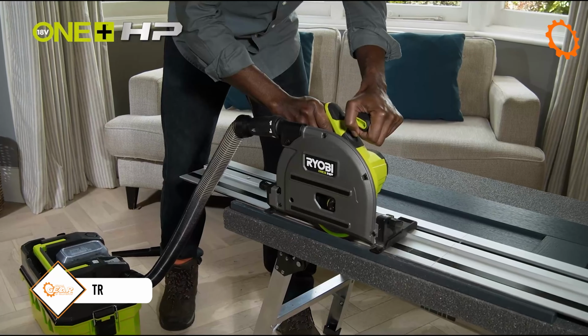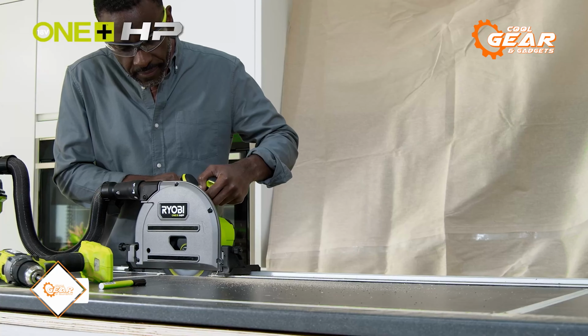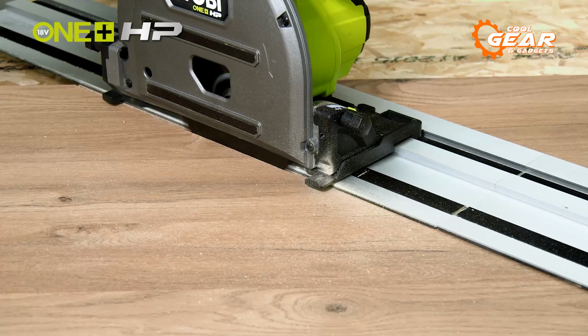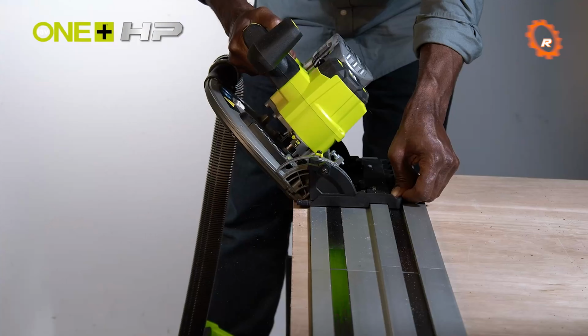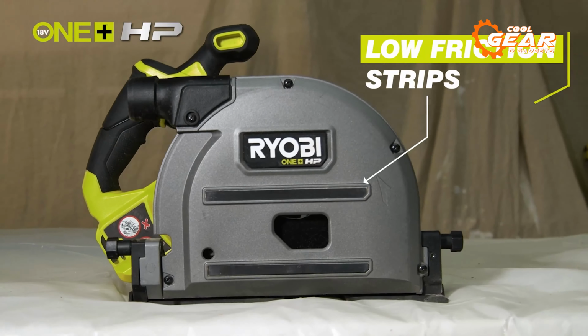This track saw goes everywhere you go, and takes on any job you throw at it. The Ryobi brushless track saw allows up to 55 inches of controlled, accurate cutting. With the adjustable depth switch, you can make precise square and plunge cuts anytime, anywhere. And the substantial cut depth will never let you down while dealing with busy workshop days.